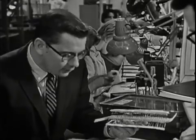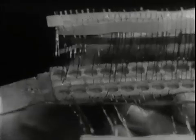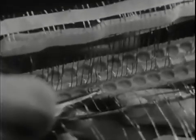Now, after that operation, the operator can take the matrix, fold it, and cement it to the component holder. Then the little micrologic elements themselves will be placed in the holes, and we're ready to bend the wires down and make a weld.